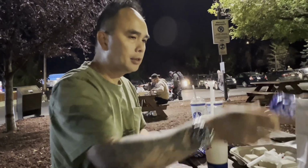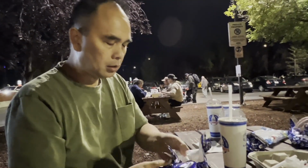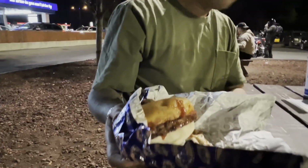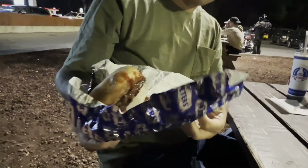So they're big hamburgers, eh? Yeah, if you order a double, it's too much. Look at this. Wow, look at that. So this is beef. You get this so big, thick. What a mess.